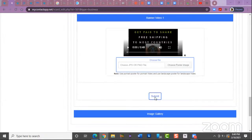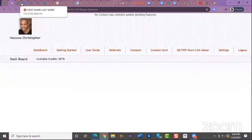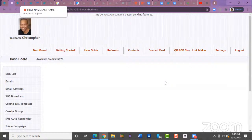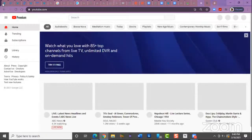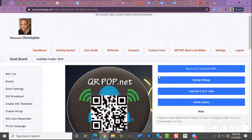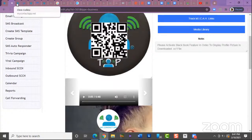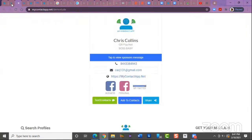But again, now I want to save it because I want to show you how to move those videos around. And then we'll go do a little custom settings, if you will. You cannot change the dimensions here. So whatever the dimension for your image is, that's how it's going to end up looking.